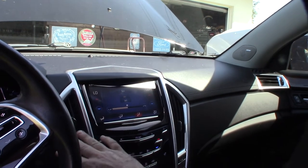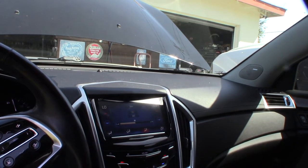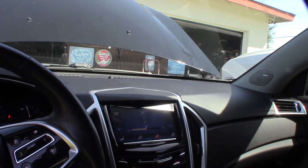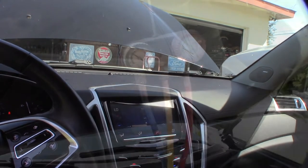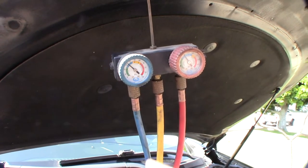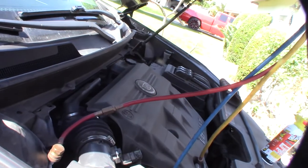Yeah, there's no cool air coming out right now. I don't hear the compressor kicking on. I mean, that could be a lot of different things, though. It could be like a clogged filter. Typically what will happen is the compressor will kick on, and it should kick on the fan to cool the condenser if you're not driving. All right, so the compressor kicked in right now. And you can see the high pressure went down in the green. Cool. It's probably blowing cool air, but like I said, it's intermittent, it doesn't stay on.